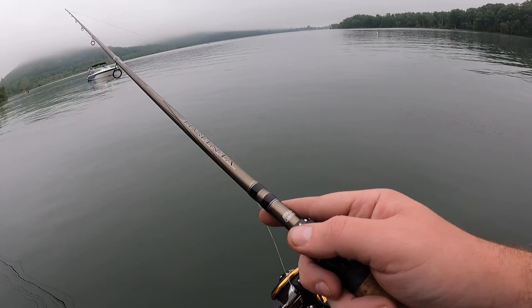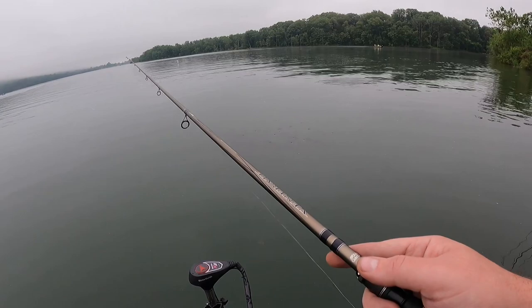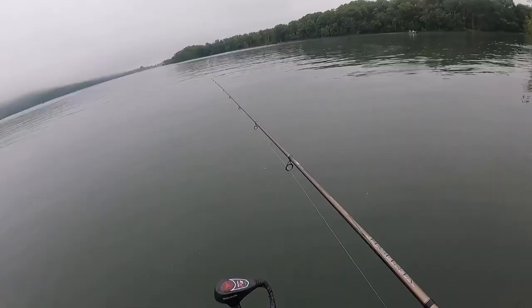This school of fish you can see right out in front of me is all crappie. I was hoping there'd be some bass underneath. I don't think there was. Maybe they don't want what I'm throwing, but I've never seen that many crappie all at the surface before. That was pretty cool.